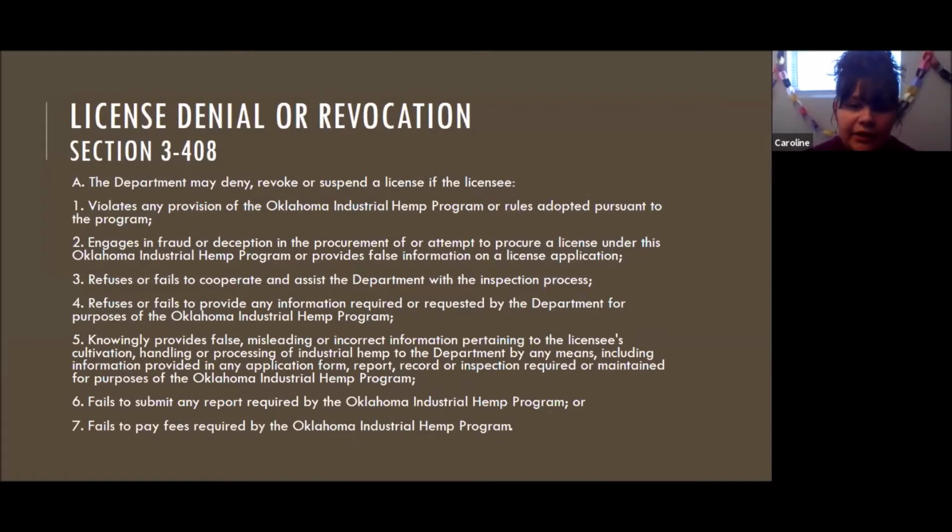Now, license denial. So we can deny, revoke, or suspend a license if you do pretty much any of the following things. If you violate any provision of our hemp plan, if you engage in any type of fraud that has to do with the hemp plan, if you refuse or fail to cooperate in the inspection process, if you refuse or fail to provide any information required or requested by the Department of Ag for the purposes of the hemp program, providing false information, fail to submit any reports required.